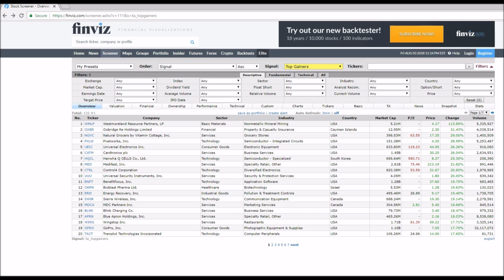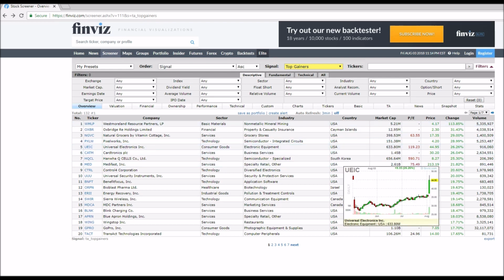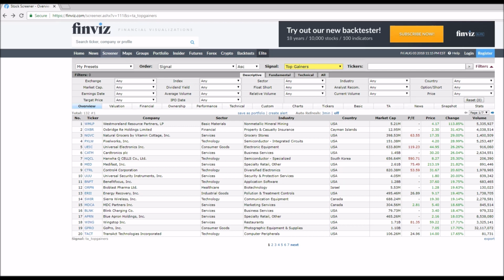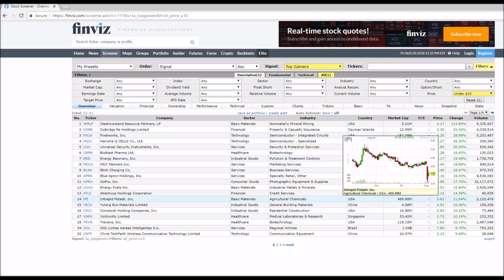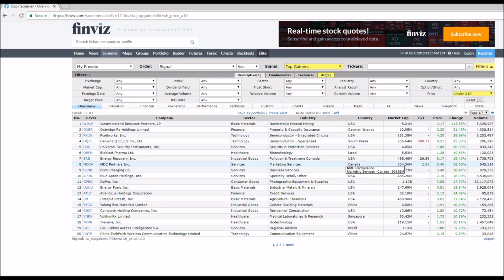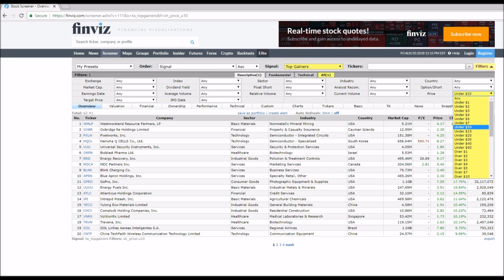You can even put price. If you don't want to see big prices like 200 or 100, you just put under, for example, let's say under 10. Okay, top gainers under 10, they will give you this kind of stocks, and you see that there are $1, $2, $5, $7 for those who are looking for penny stocks and the other stuff.